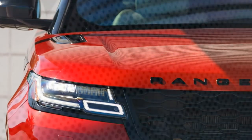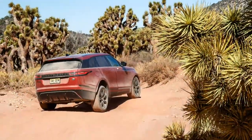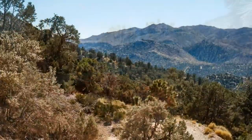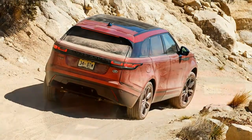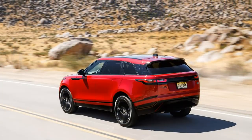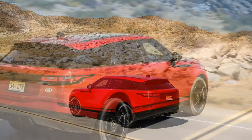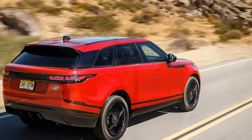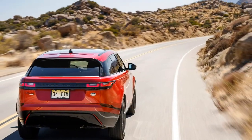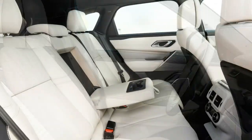in line with the manufacturer. Range Rover even offers a 180 horsepower, 2.0-liter turbodiesel four-cylinder and also a 380 horsepower, 3.0-liter supercharged gasoline V6. Two suspension choices are offered for the Velar: a variable air suspension that permits ground clearance up to 9.88 inches, or a coil spring suspension that gives 8.38 inches of clearance.